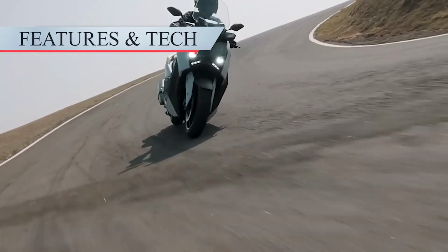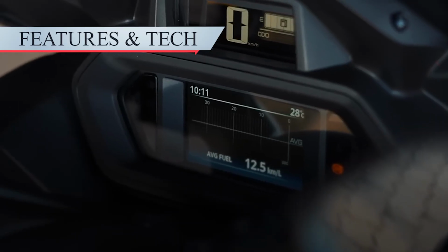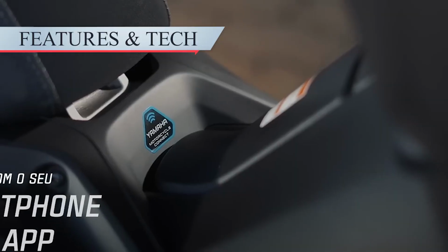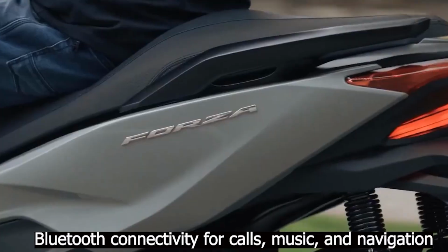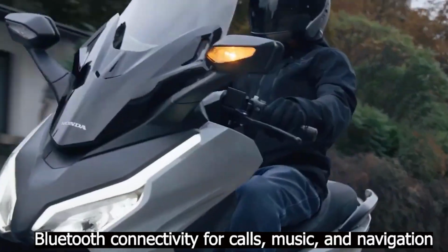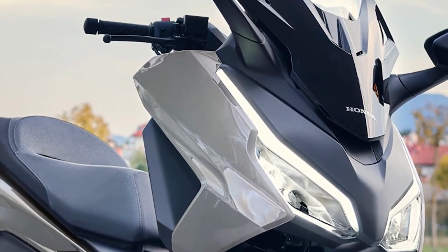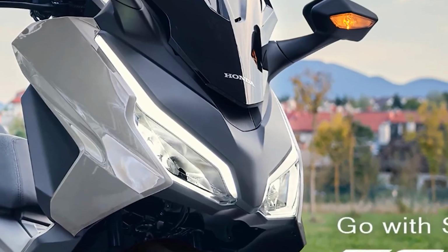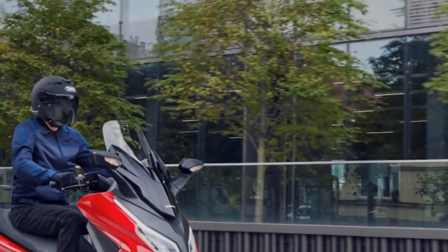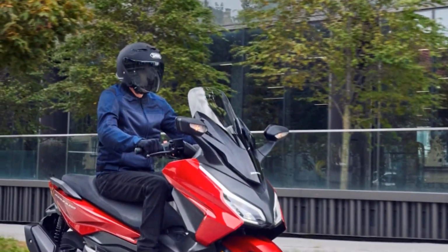Tech is a big deal in 2025, and these scooters don't disappoint. The Forza's got a slick analog-digital combo dash, and for this year, Honda's added the Road Sync system. Think Bluetooth connectivity for calls, music, and navigation through your phone. That electric windshield is a game changer, and you've got keyless ignition with an anti-theft alarm. Storage? Under-seat space fits 2 full-face helmets, plus a front glove box with a USB port.